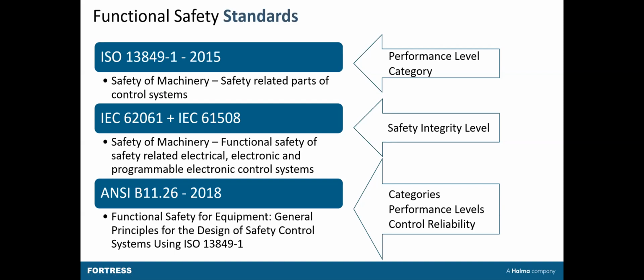So it works really well. It gives you loads more examples. It goes into lots more detail than 13849. It also introduces control reliability, which I'll mention a little later. So those are the standards.